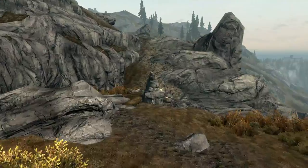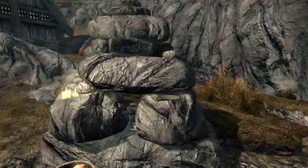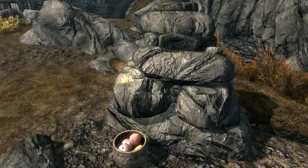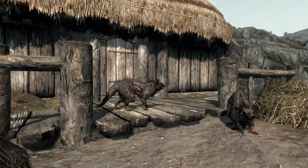Just downhill a tiny bit from Lund's hut, we can find this cairn which has some lit candles, a basket of apples. There is also a blue mountain flower, a silver ring, and a cap. But we will come back to that later because it gets very curious. So, for now, let's head inside Lund's hut.